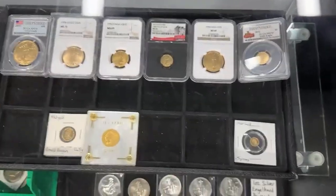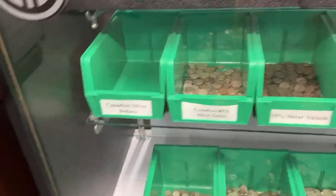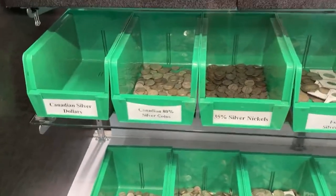And then we have some certified gold here. Kind of run-of-the-mill stuff you probably see in most shops. Nothing too out of the ordinary. But we like to stay pretty well organized here. That's why we try to have bins for everything.